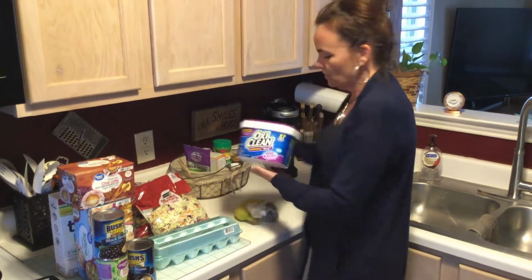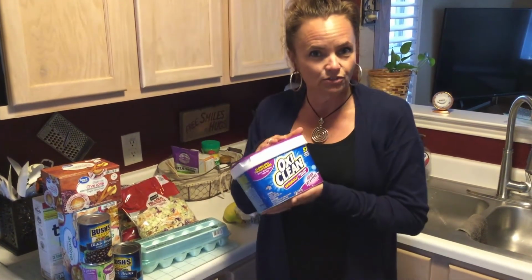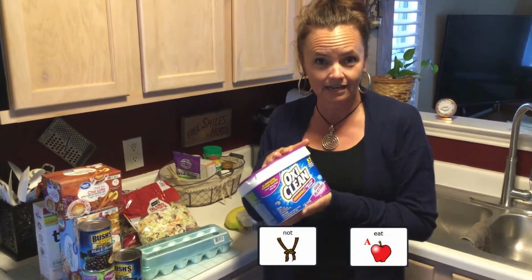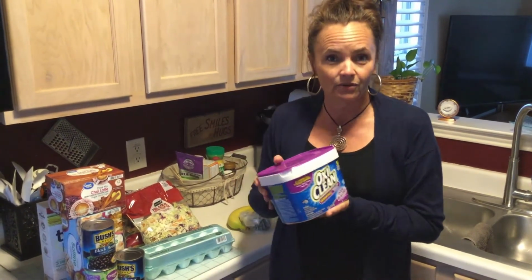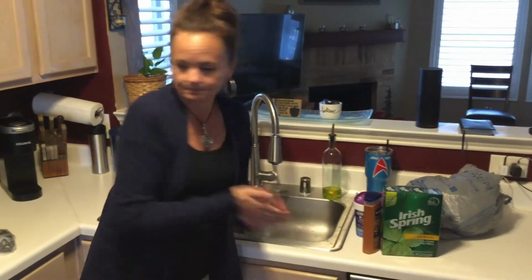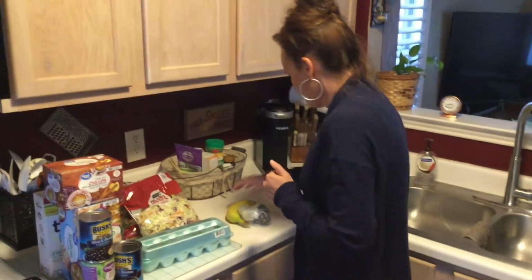Oh, here's another thing we bought. This is laundry detergent. This is something that we do not eat, so it doesn't stay in the kitchen. It's gonna go out with our items that are outside of the kitchen. Let's see, I've just got a couple more things here.